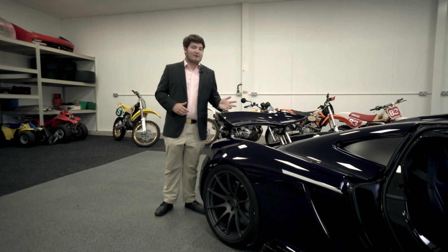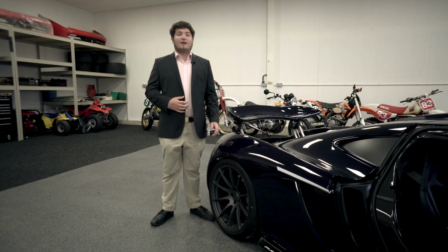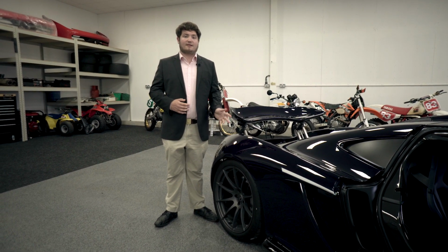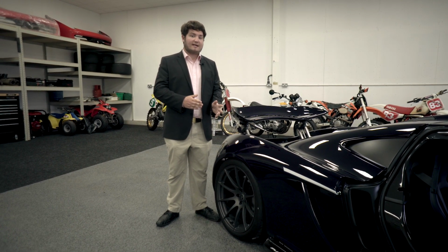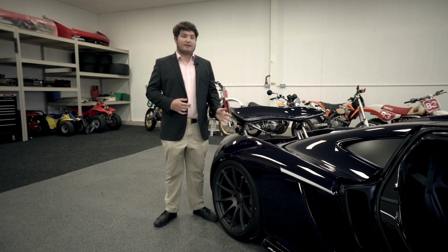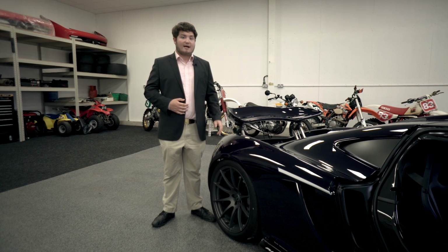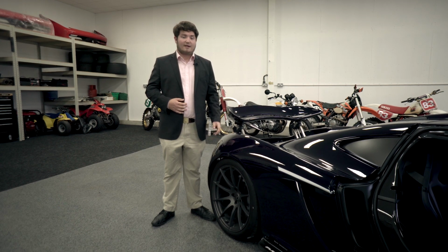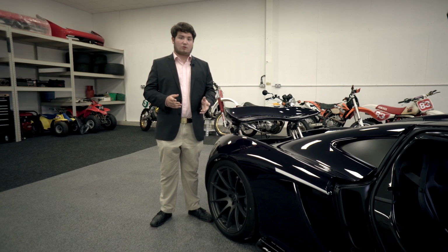But how does it do it? When the P1 was first released in 2013, the car was the first ever hybrid hypercar. Now what that means is that it uses a combustion engine and a battery to get to its end gain of 903 brake horsepower. So it separates the combustion engine having 727 brake horsepower and the electric motor producing 176 brake horsepower.